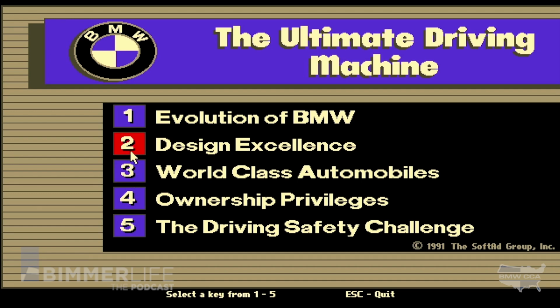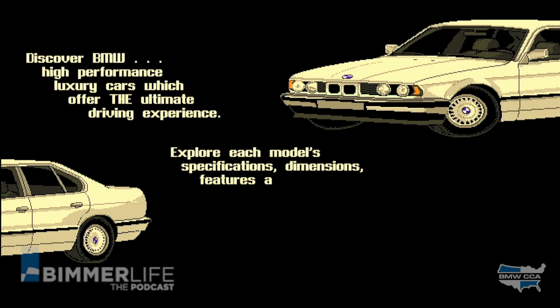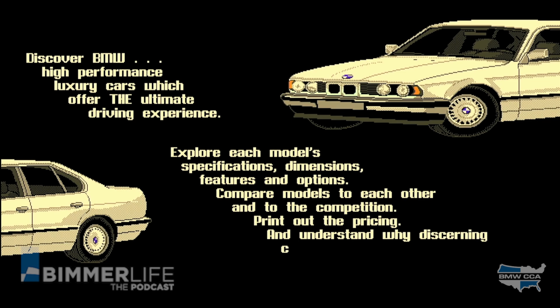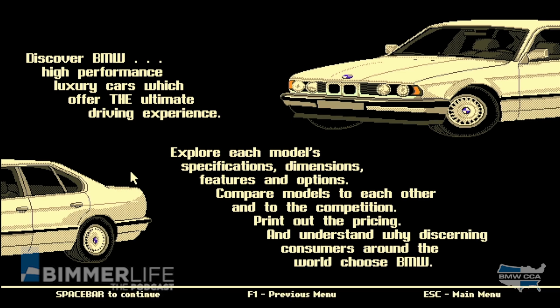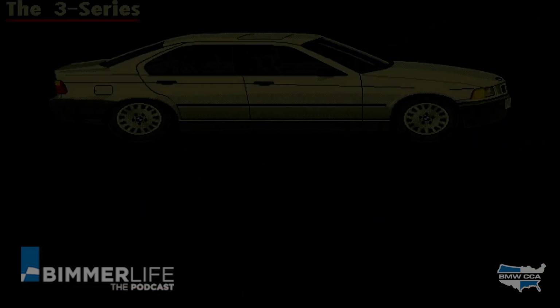And everything down to the Evolution, world-class automobiles. It's a quirky little program that they had in these dealerships. Discover BMW and their high-performance luxury cars and all these other things. It's just really, really cool that this was the tech back in the day, when they had the 8 Series before it went away for a while. But let's look at the 3 Series, since we've been talking about that for a long time.